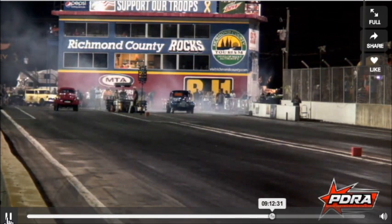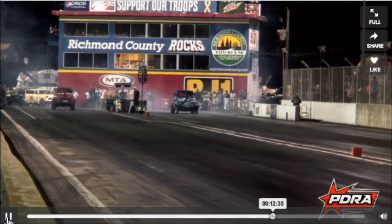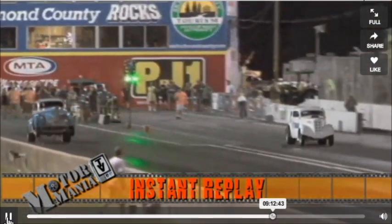Tim Bailey coming in from Pinehurst, North Carolina, 58 years of age and a 41 Willis. A small block, 301 under the hood right there. And he is a qualified number 5 in this field, Al. Gotta love it, small block Chevrolet.